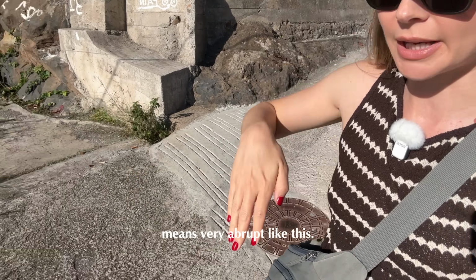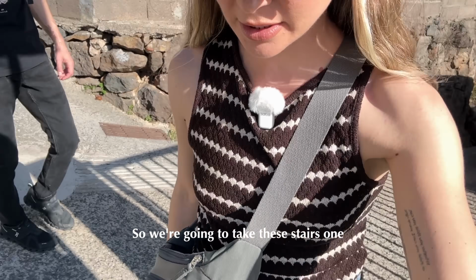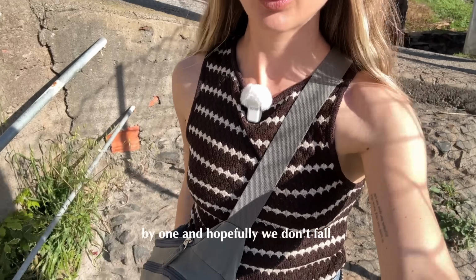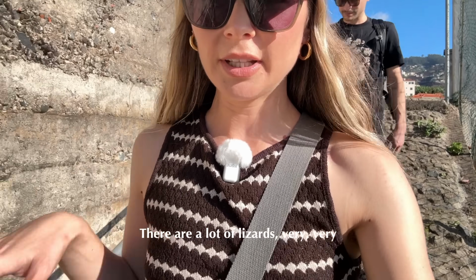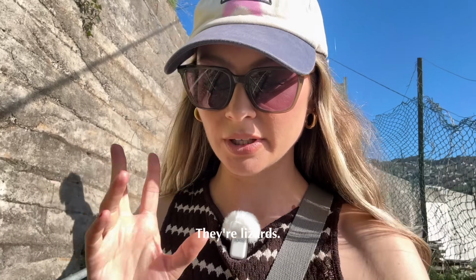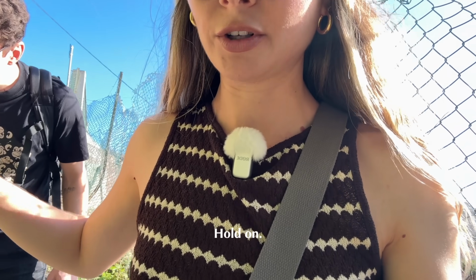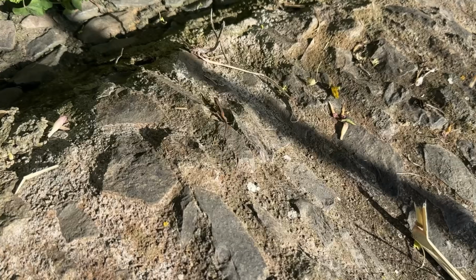So right now we're walking and we're going to go down a very steep road, which means very abrupt like this. Look at this. See how steep that is? So we're gonna take these stairs one by one and hopefully we don't fall. There are a lot of lizards, very, very tiny lizards or geckos. I don't think they're geckos, they're lizards. So I have to be careful not to walk on them. Hold on, look. Okay, do you see it?